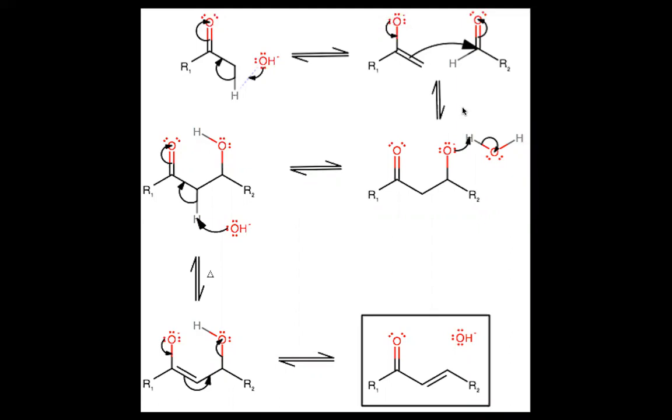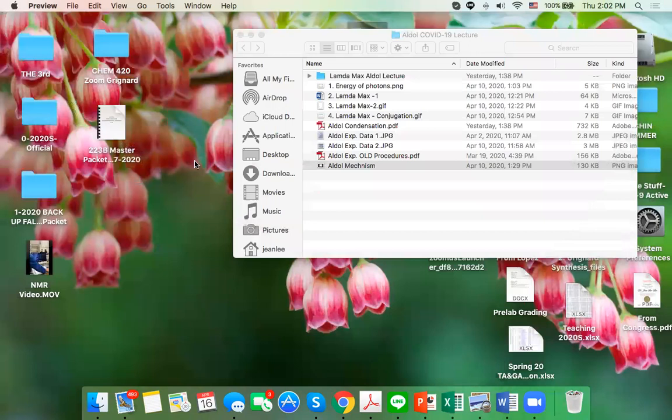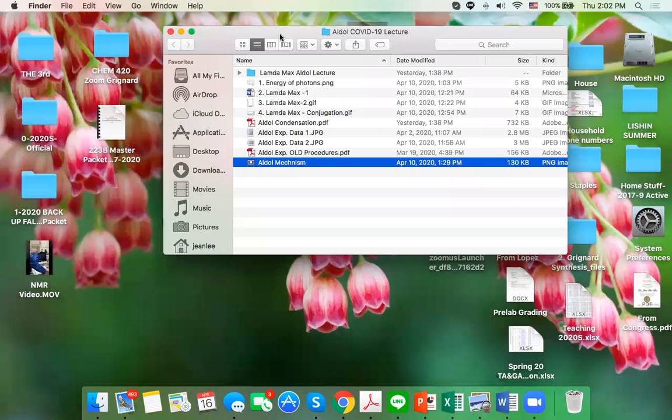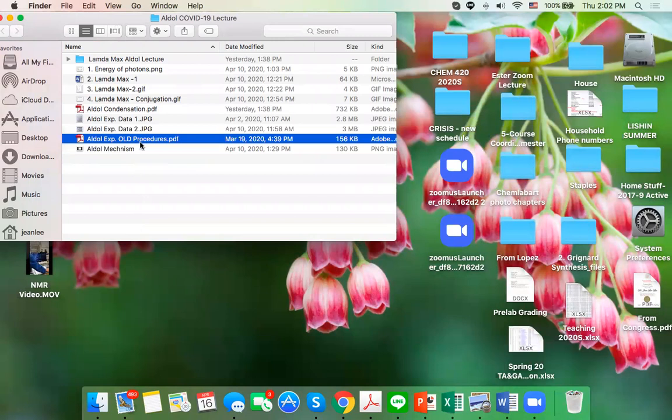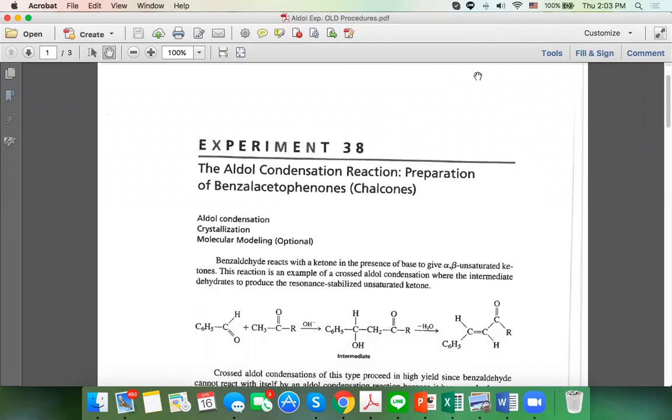Okay, so for today, we're gonna cover this very, very important aldol condensation reaction. This is important because it's making a new carbon-carbon bond. So in other words, you give me one molecule, another molecule of different kind, and as long as... let me open up the chapter. Okay, hold on. Okay, this is the old procedure that we're gonna go by today. The photos will illustrate this reaction. And this is done 10, maybe 5 to 10 years ago. I don't quite remember.